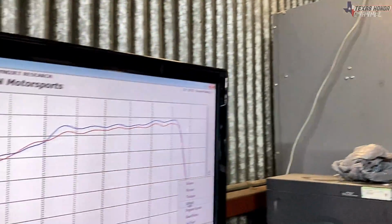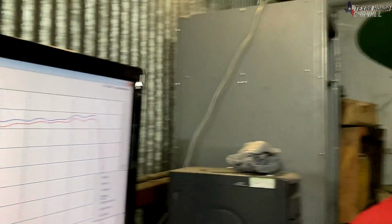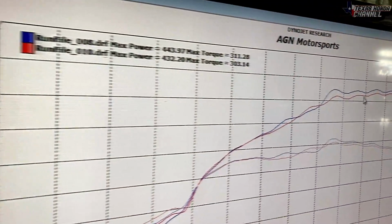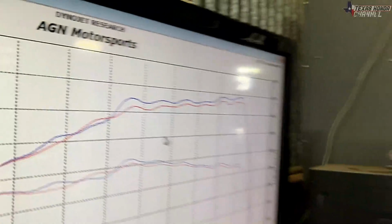So what was the air fuel again? On the blue pull, it was close to 12, but we don't want to leave it like that because we are on pump gas. On this one, we are between 11.3 and 11.5, so we are safer right there. It loses a little bit of power, but not that much to be worried about. I'd rather sacrifice 10 horsepower on the safe side than make 10 horsepower and blow the engine.